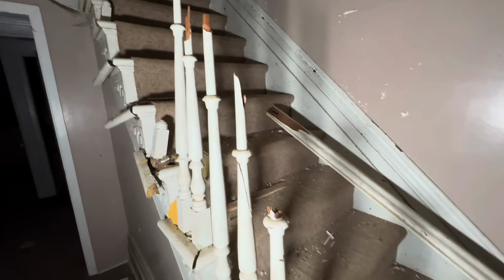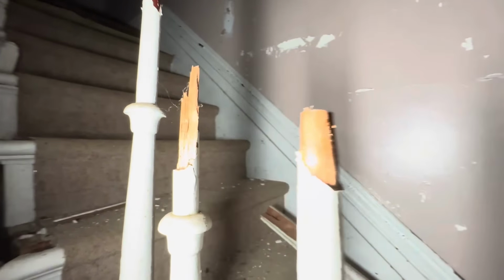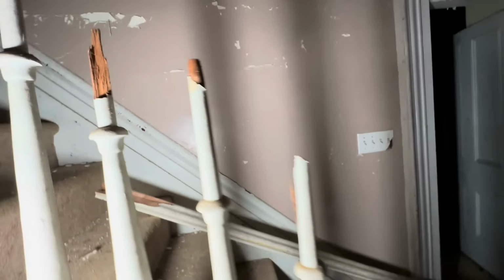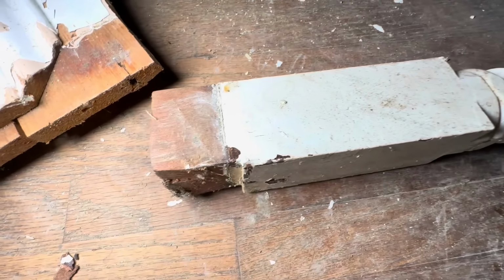Because let's see what kind of wood this is. It's either going to be probably maple or oak. It's kind of hard to tell, but I think that's maple. Hard to tell for sure. I can probably tell by looking at this here. Let's see. Yeah, I think that's maple.